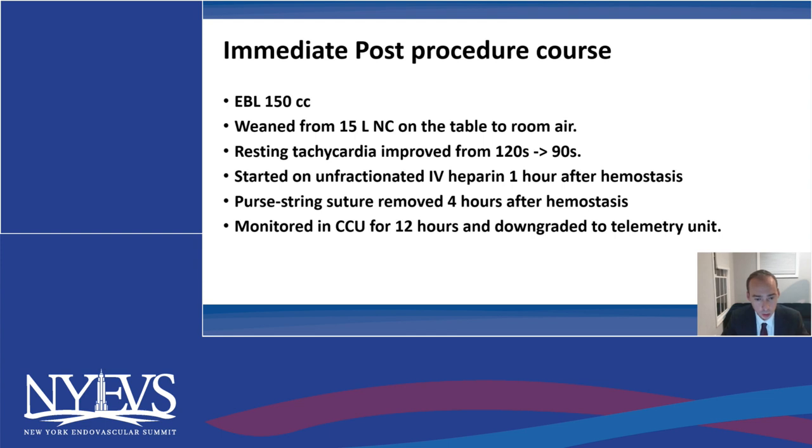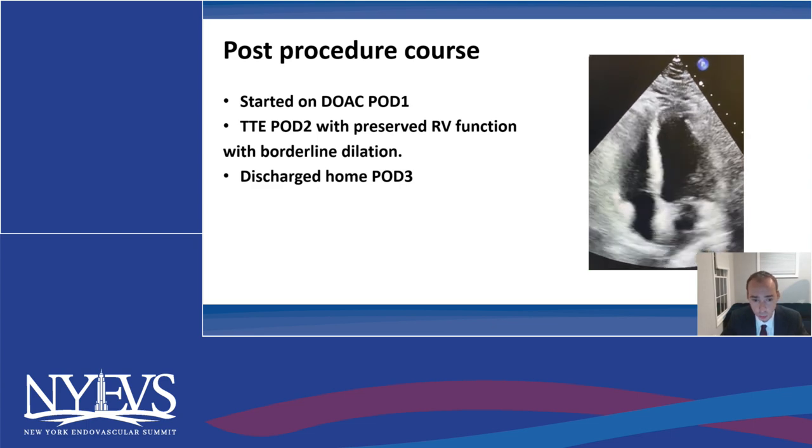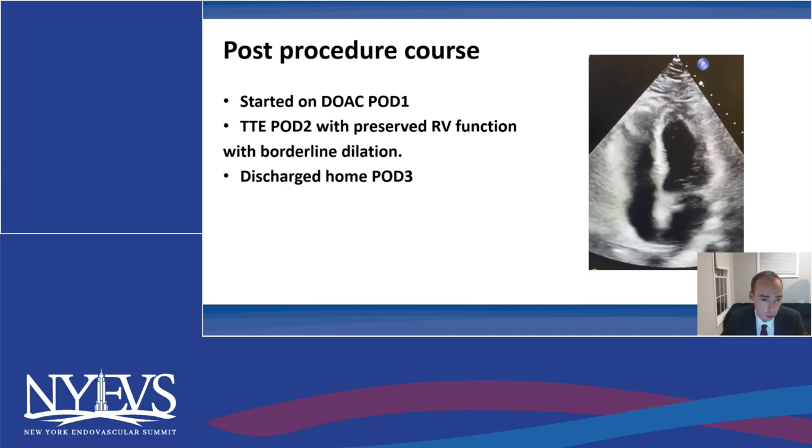She was monitored in our CCU for 12 hours and then downgraded to the telemetry unit. She was started on a direct oral anticoagulant with a loading dose on postoperative day one. On postoperative day two, a repeat echocardiogram was performed, with representative pictures here, which show that she had a preserved right ventricular function with really only borderline dilation at this point, when compared to her initial presentation with a big blown out RV. And then she was discharged on postoperative day three.